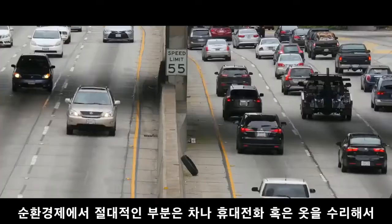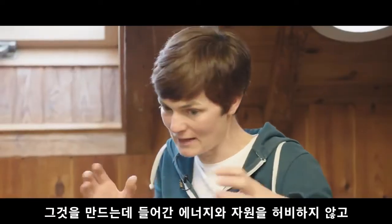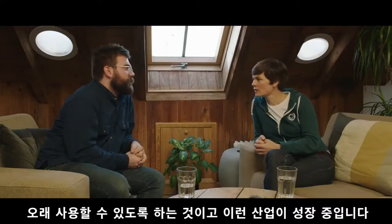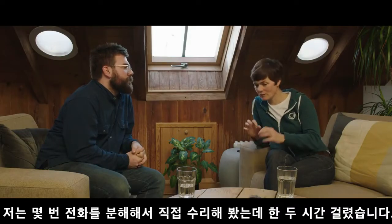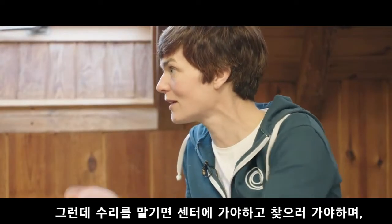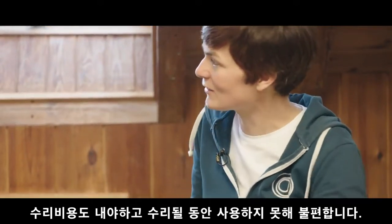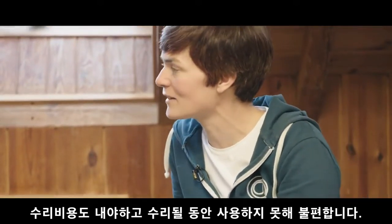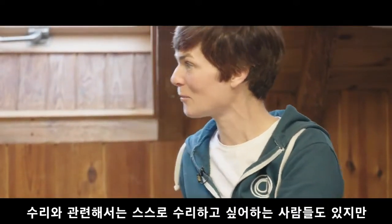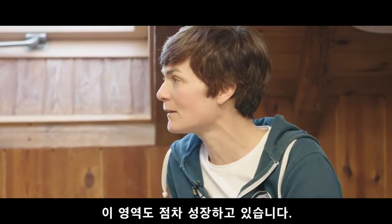That could be a phone, it could be a car, it could be clothing. How can you keep that thing that's been made with the energy and materials in it in use for as long as possible? It's definitely a growing industry. Several times I've repaired my phone, taken it apart, followed the instructions. It takes a couple of hours, but by the time you've taken the phone somewhere and paid someone else to do it and gone back and collected it and not had your phone for a while, it's actually quite inconvenient. I think there are people who would love to fix it themselves. There are other people who absolutely don't want to do that. So there are different options, but it's great to see this space growing.